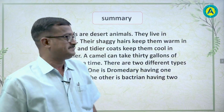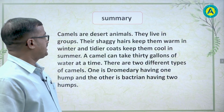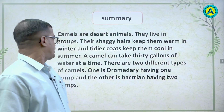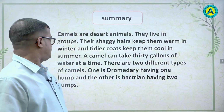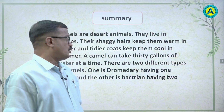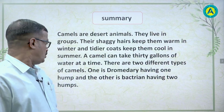Let's discuss the summary. Camels are desert animals. They live in groups. Their shaggy hair keeps them warm in winter and tighter coats keep them cool in summer. A camel can take 30 gallons of water at a time. There are two different types of camels. One is dromedary, having one hump, and the other is Bactrian, having two humps.